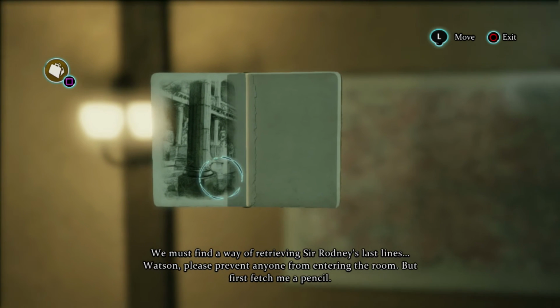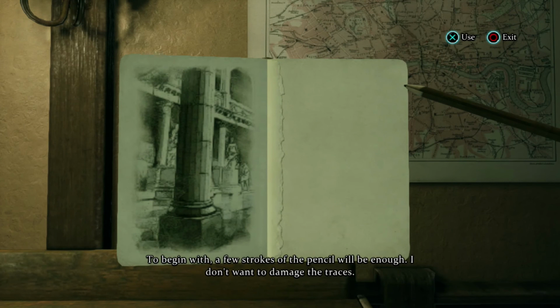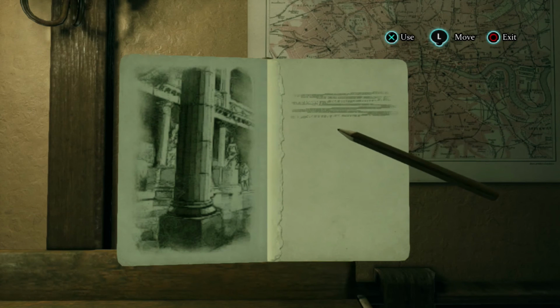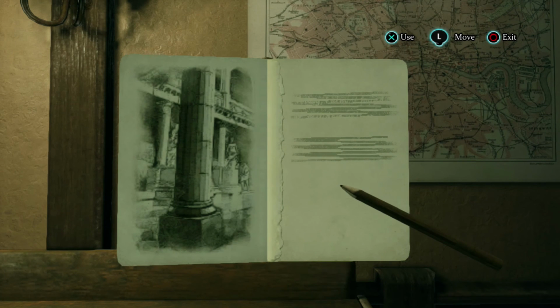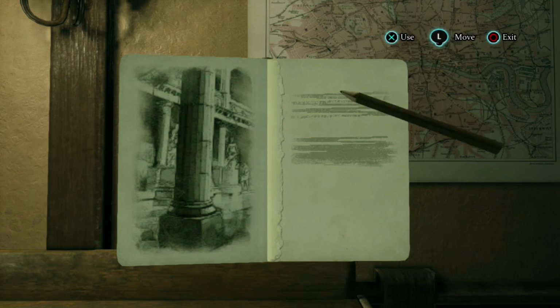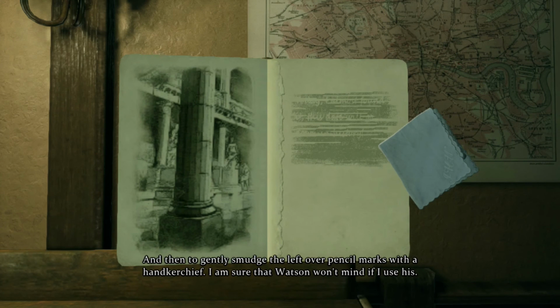We must find a way of retrieving Sir Rodney's last lines. Watson, please prevent anyone from entering the room. But first, fetch me a pencil. To begin with, a few strokes of the pencil will be enough. I don't want to damage the traces. And then to gently smudge the leftover pencil marks with a handkerchief. I'm sure that Watson won't mind if I use his.